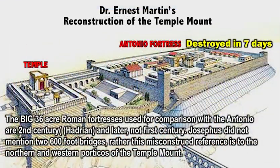Okay. And as I said, these references that they make toward this fort do not fit the first century, the time of Jesus, the time of Herod when this was built. They fit a much later time. And even the reference to this 600-foot bridges has been misconstrued.